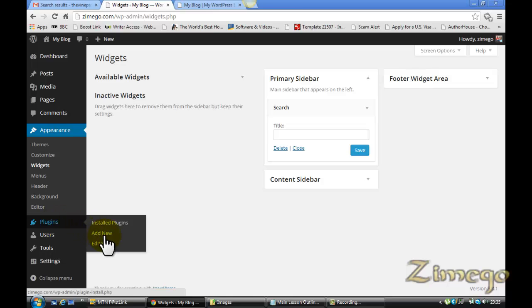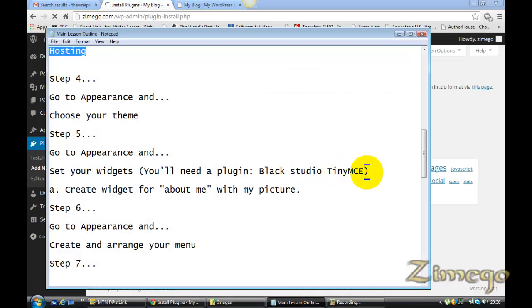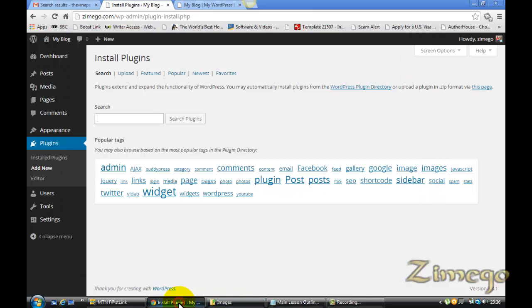So, I'll look for a particular plugin known as, what's the name again? Black Studio TinyMCE. That's the plugin. Let me search for it. Okay, by the way, to get here, I clicked add new. On the plugins, I clicked add new. So I search for it.